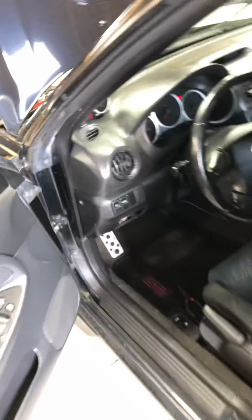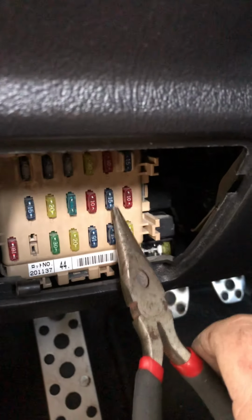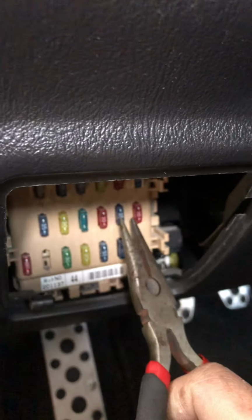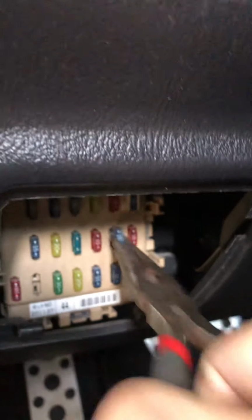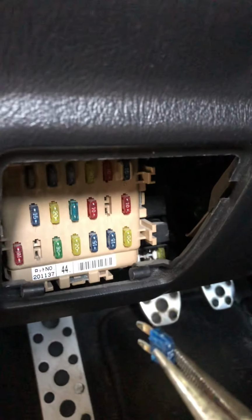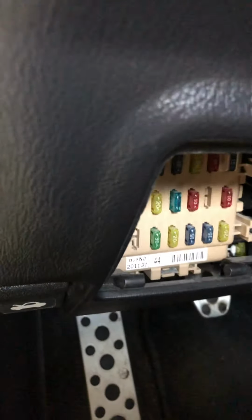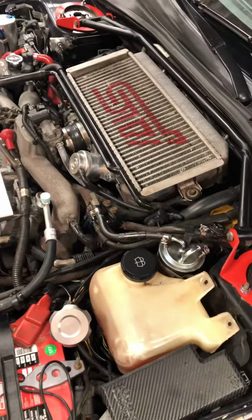The thing to note on these Subaru WRXs, at least for my 2002, I don't know about the other years, is there's this fuse right here, this 15 amp. If you take that out, you can just take a little bit of needle nose and pull it out. That will disable your fuel pump and your ignition system. So obviously you don't have your spark plugs in, but you're also not going to be dumping fuel into your cylinders that are not going to be firing, so you don't flood any of the other cylinders.